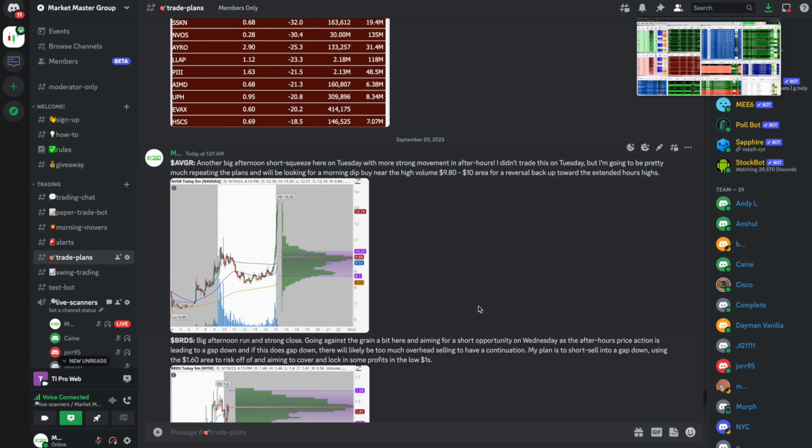This was a stock that was in the Market Master Group trade plans. This was posted last night because it had a big squeeze in the afternoon the previous day, and it was also looking relatively strong in the after hours session. I didn't trade it yesterday, but I was pretty much looking for the same setup the following day, and that was going to be based on the volume profile.